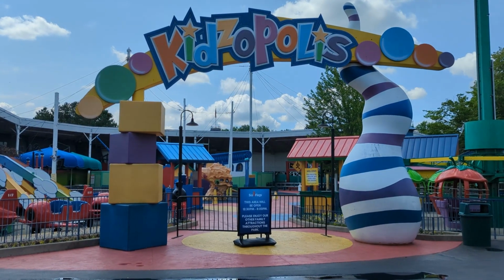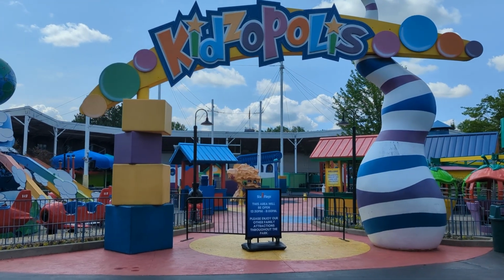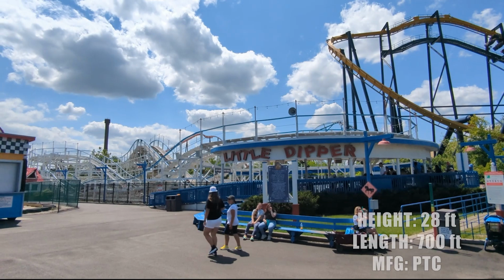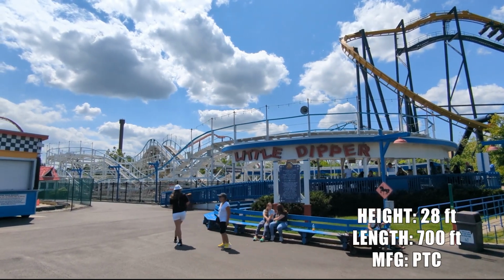Just be advised, there are areas of the park and certain rides that only open certain hours of the day, and it seems to be a trend this summer. Little Dipper here is a kid-sized wooden roller coaster.